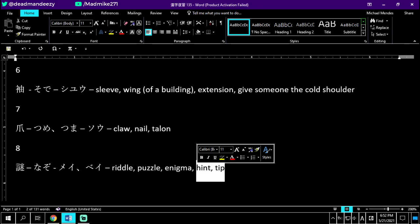Nazo. Nazo, mei or bei. Riddle or a hint. You want to try and remember those onyomi because mei and bei are huge hints to what this kanji actually looks like, with rice in the center of it.